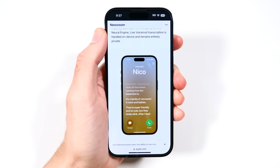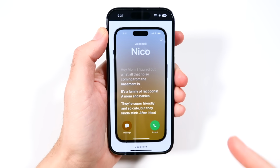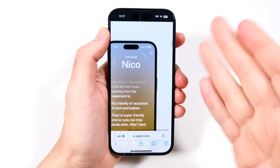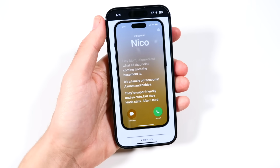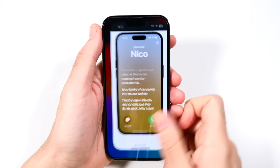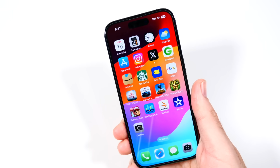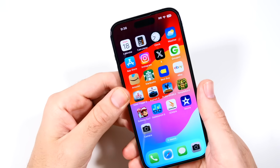Okay, the next one is live voicemail. Now, I can't directly show this because I don't have an incoming call at the moment, but if you go to applenewsroom.com, they show it right here. Essentially, when somebody's calling you and they leave a voicemail, you'll be able to see it in live time. So essentially, you can actually pick up this call or message them back immediately. This can be game changing for those people who aren't sure who's calling, and they just don't ever answer because they don't recognize the number. That can be a big deal for a lot of people. So that's a nice new touch as well.